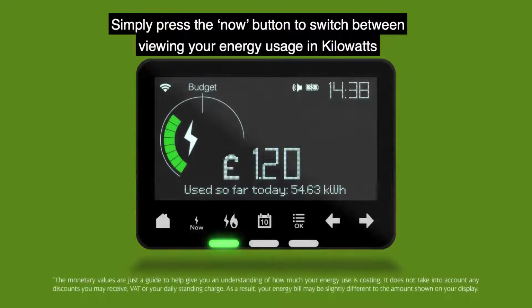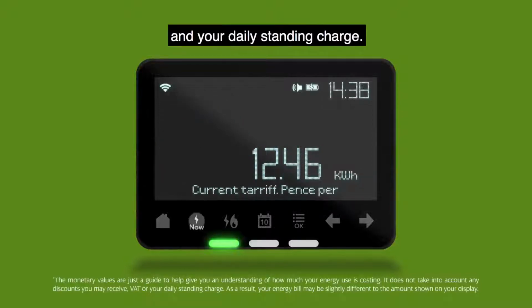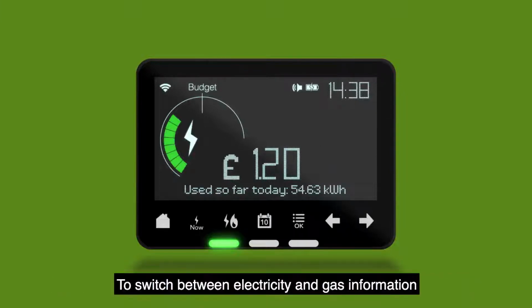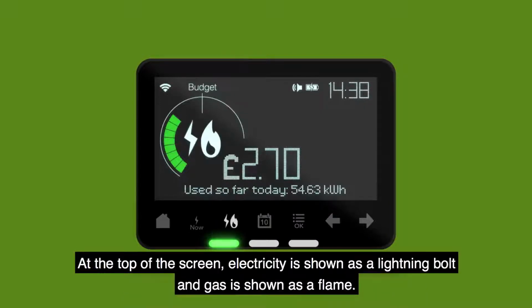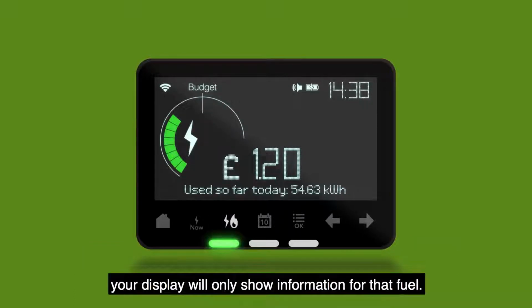Simply press the Now button to switch between viewing your energy usage in kilowatts, CO2 emissions, pence per unit, and your daily standing charge. To switch between electricity and gas information, simply press the Utility button on your display. At the top of the screen, electricity is shown as a lightning bolt and gas is shown as a flame. If you only get one fuel from us, your display will only show information for that fuel.